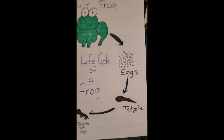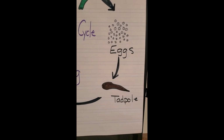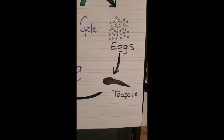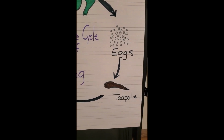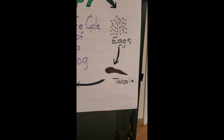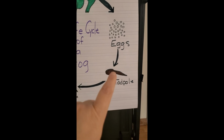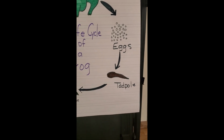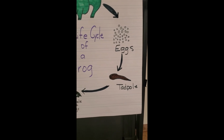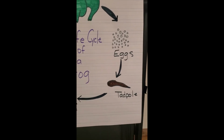Look at that, tadpole. It doesn't really look like a frog though, does it? No, it looks like a fish. It has a tail. Well, guess what? It has gills, and fish have gills. That's how a tadpole breathes under the water. Its skin absorbs the water, so that's how it gets its drink.